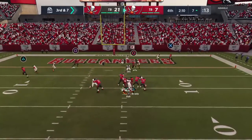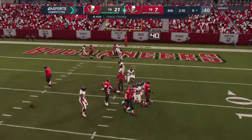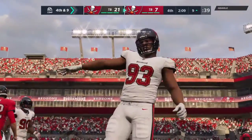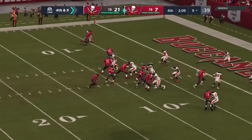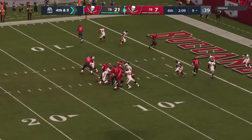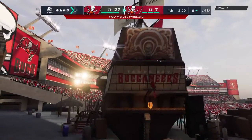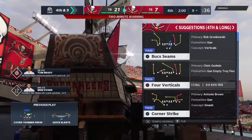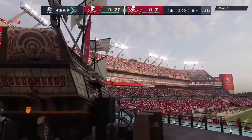On third down, Brady. And they're going to get to him. A sack. Sack back at the 9-yard line. The 305-pound Ndamukong Suh finding the path to the QB there. And they're indeed going to go for it here on fourth down. So trailing here in the last quarter. Let's see how this plays out.